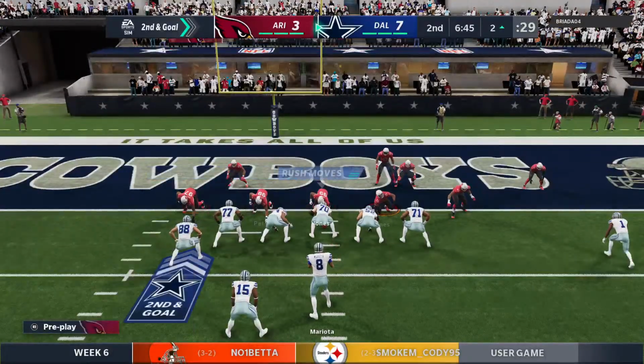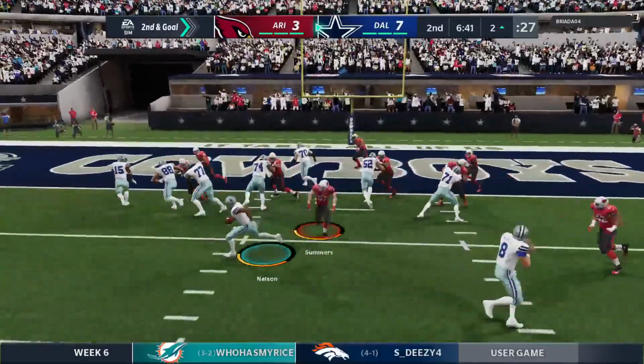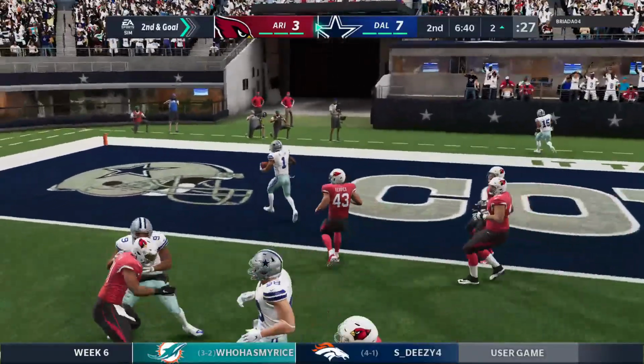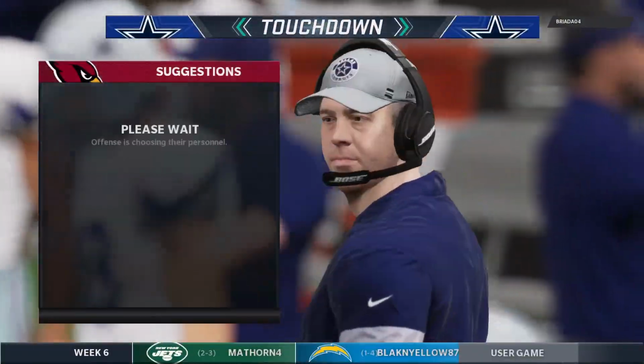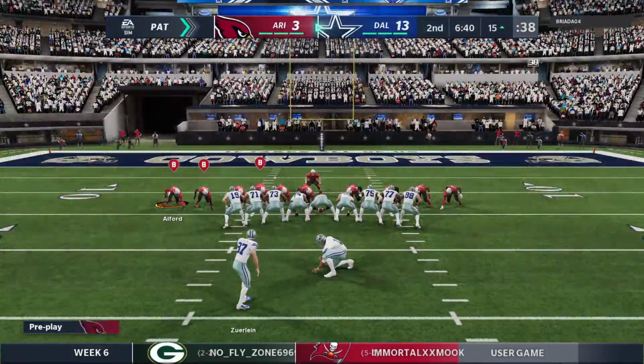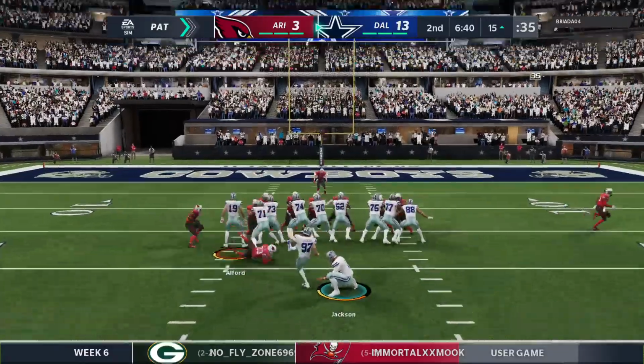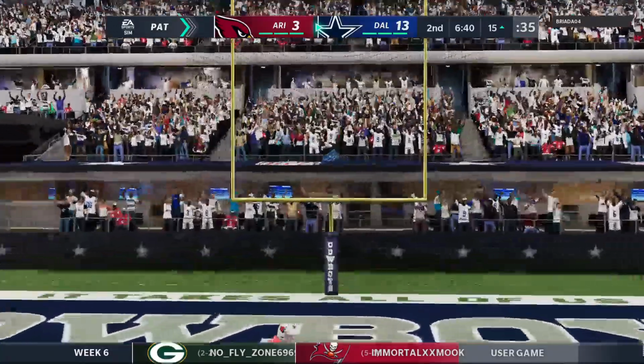Down at the 2-yard line. From the 2 now, 2nd and goal. And he will take it in for a Cowboy score. J.J. Nelson hitting double digits with his 10th touchdown of the season. And the Cowboys will extend their lead.